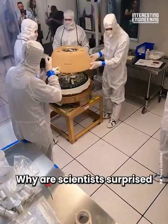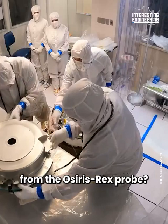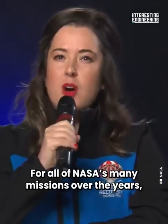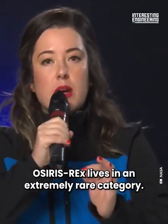Why are scientists surprised about the asteroid sample they've retrieved from the OSIRIS-REx probe? NASA's OSIRIS-REx mission has achieved a significant milestone in space exploration. For all of NASA's many missions over the years, OSIRIS-REx lives in an extremely rare category.